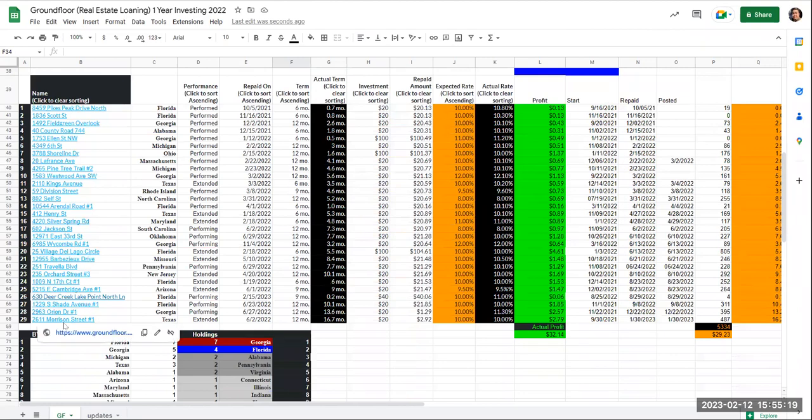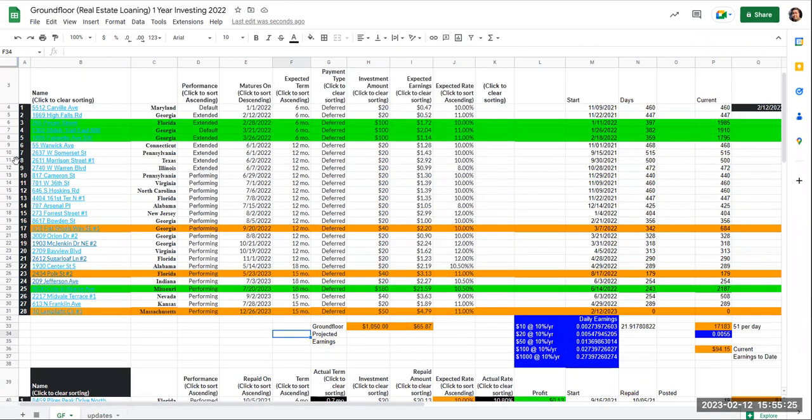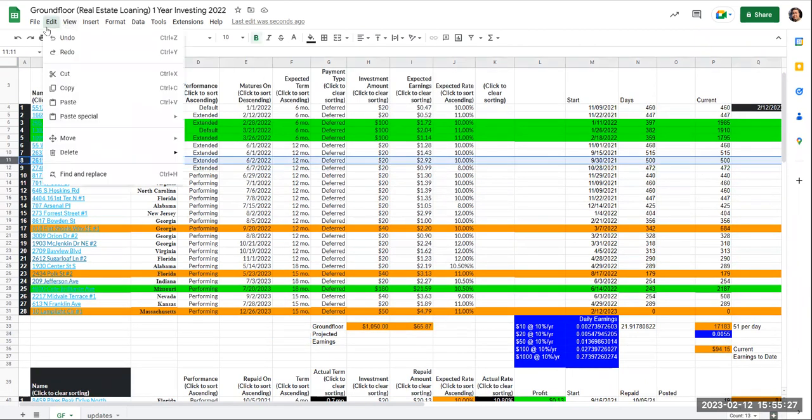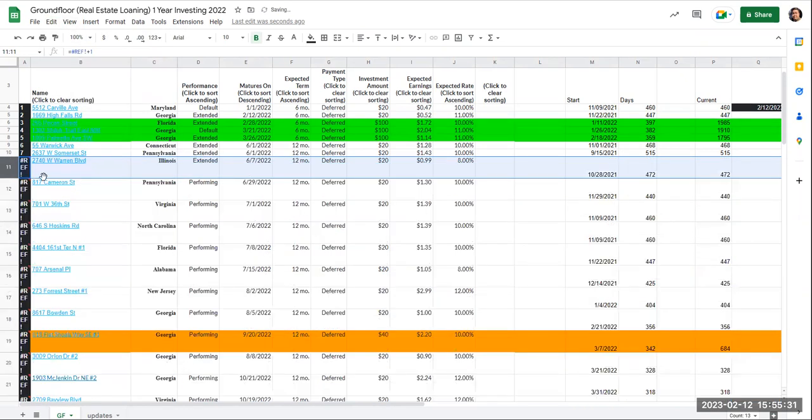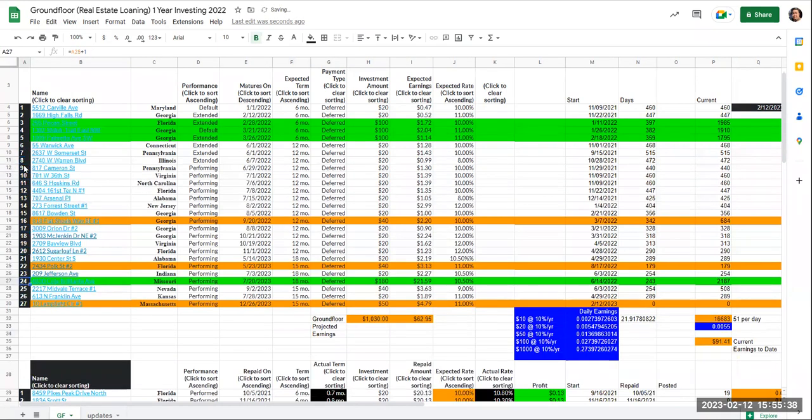Sorry, Morrison Street Origin 2611. I think it's that one. So this one was repaid, so it has to be taken off the list. It was number 8. All right, there it is. Oh, now I gotta do this. Okay. So it's 27 properties and has the proper total investment here of $1,030.